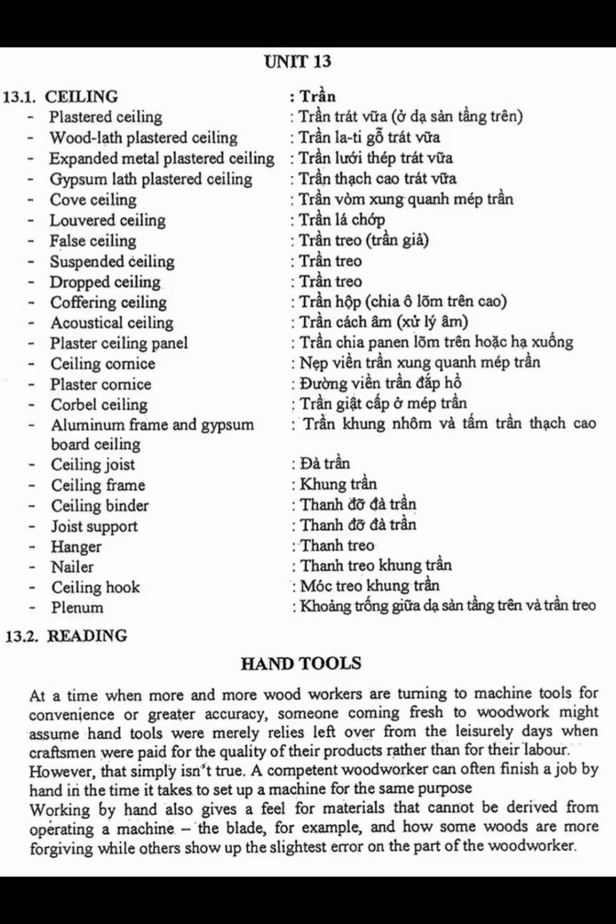13.2. Reading. Hand tools. At a time when more and more woodworkers are turning to machine tools for convenience or greater accuracy, someone coming fresh to woodwork might assume hand tools were merely relics left over from the leisurely days when craftsmen were paid for the quality of their products rather than for their labor. However, that simply isn't true.